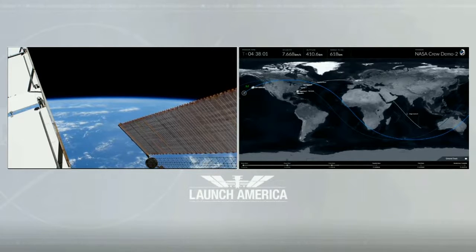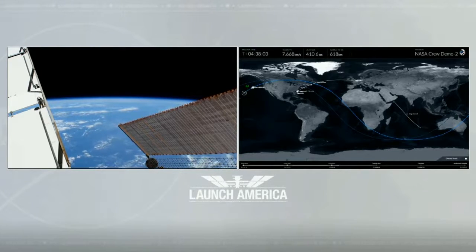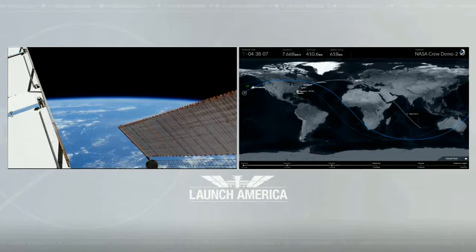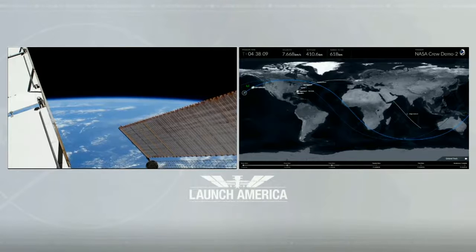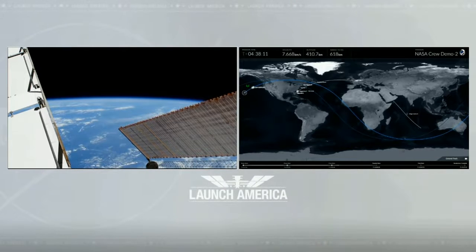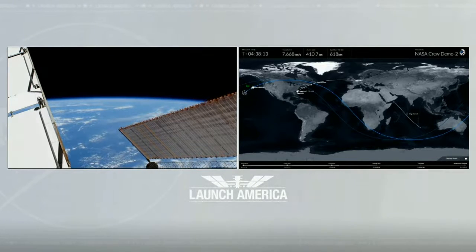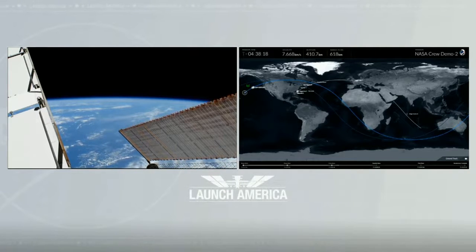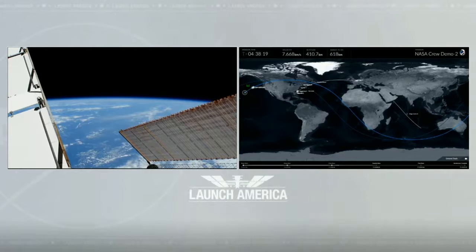In this case, we only have 2 astronauts on board Crew Dragon today, but in the future we will have 4. So I suspect their ability to do backflips, as we saw in that little tour of Dragon, might be a little bit more limited. They'll get every opportunity once they get to the space station. That is true. That is very true.